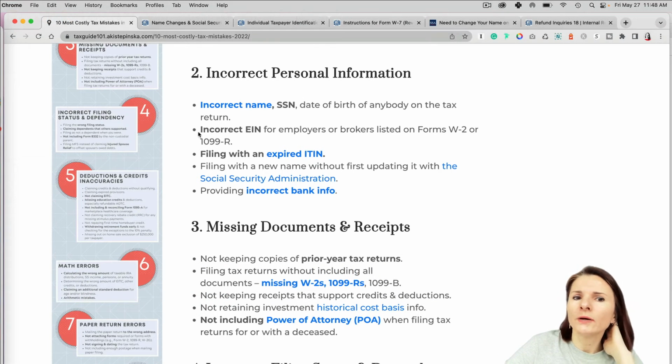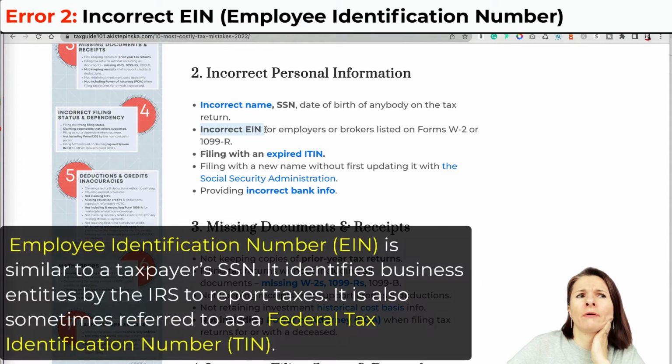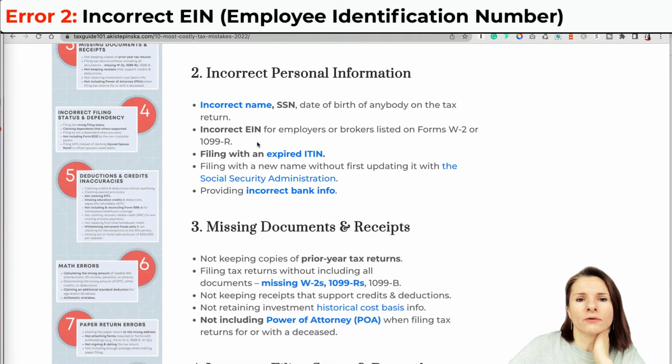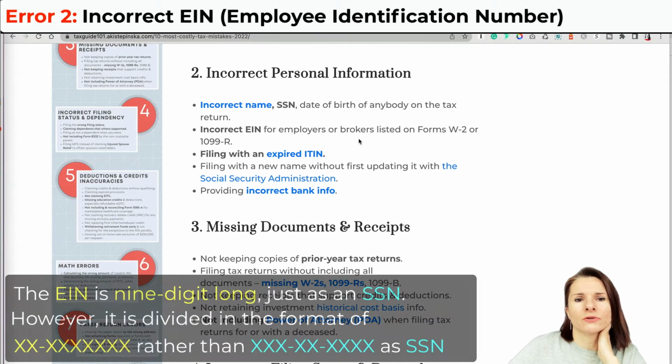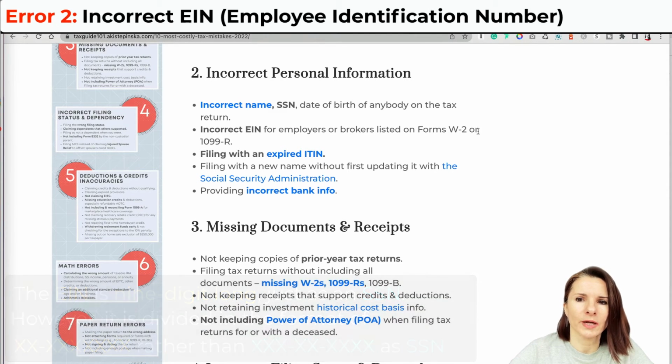Incorrect EIN, this is employer identification number. This is kind of like a number similar to a Social Security number for a person, but it's for employers and brokers. It's also 9 digits long, which is the same as Social Security, but you're probably not as familiar with them. But if you don't put it correctly on a tax return, your tax return can be rejected. So it's very important to verify it. And some tax software have a verification process that double checks it for you, like if you're missing a number and so on, but not necessarily if the number is incorrect.